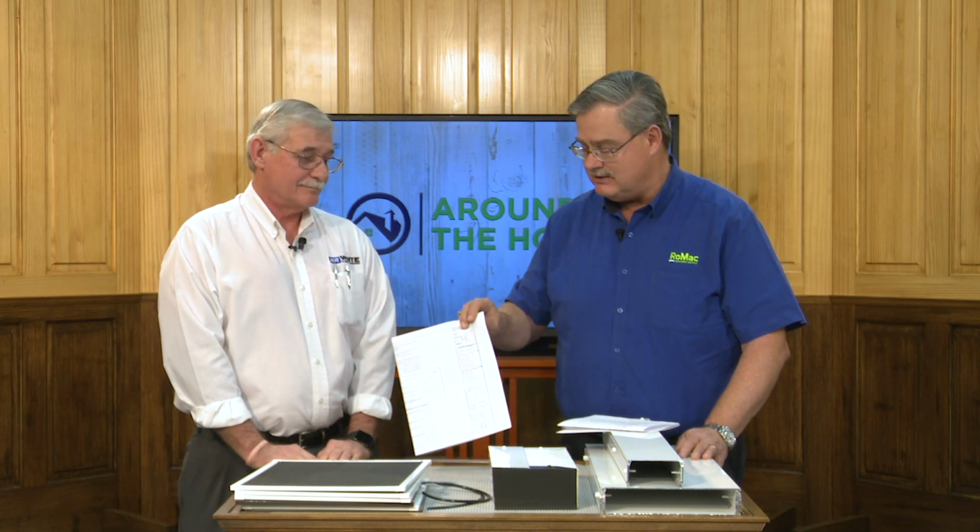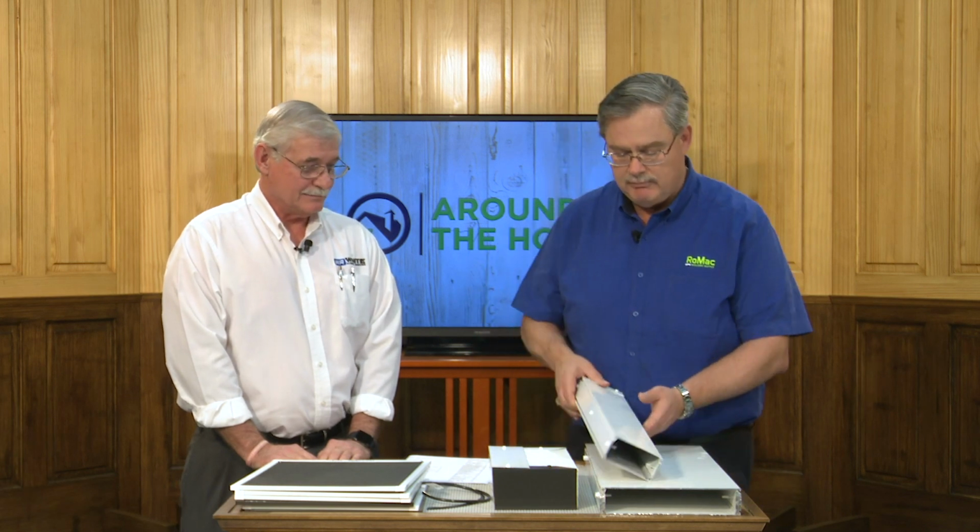So I guess the first tip, if someone's wanting to do a pool cage, lanai, whatever, and they don't have a plan and something like this, then chances are they're not permitting properly. That's exactly correct. Bud, what's this?